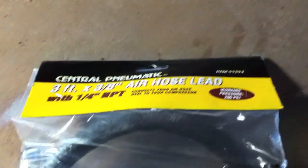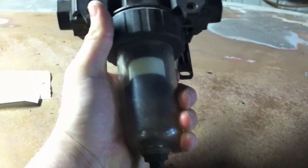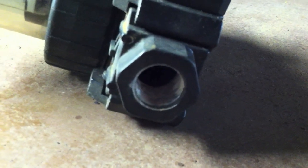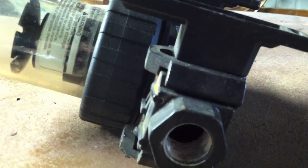Well, my plans for installing this dryer have been thwarted because I assumed that the inlet and outlet on this thing were 3/8. So I bought myself a little 3/8 hose to go from the compressor to the inlet on this thing, but oh, bam! Those are a little bit bigger than 3/8. Yeah, freaking humongous. I don't even know what size that is, but holy crap. So, I don't know if I need adapters or what. If any guys have ever dealt with this and can give me some insight, I'd appreciate it.